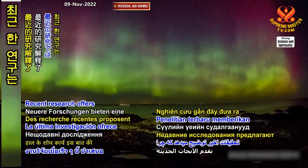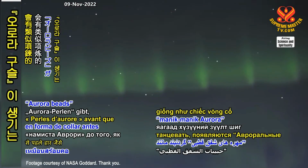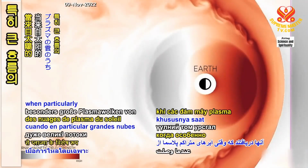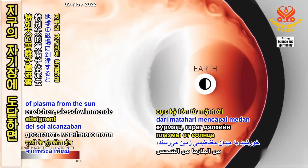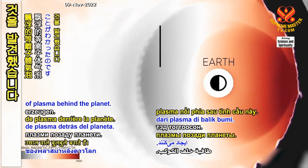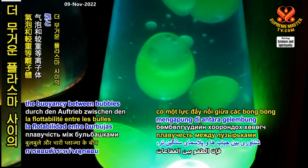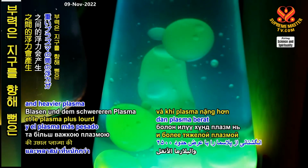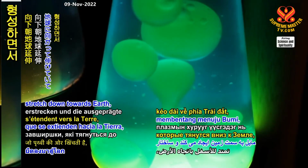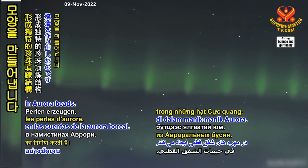Recent research offers an explanation of why there are necklace-like aurora beads before auroras start to dance. They found that when particularly large streaming clouds of plasma from the sun reached Earth's magnetic field, they created buoyant bubbles of plasma behind the planet. Just like a lava lamp, the buoyancy between the bubbles and heavier plasma creates fingers of plasma about 2,500 miles wide that stretch down towards Earth, creating the distinct pearl necklace structure in auroral beads.